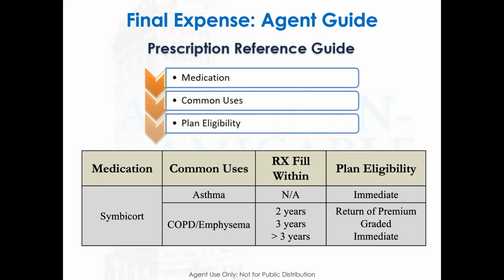We also have our prescription reference guide, set up the exact same way. It's in the agent guide too, and it shows by common medication what the common uses are, when it was last filled, and where the client will fall from an eligibility standpoint.